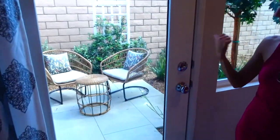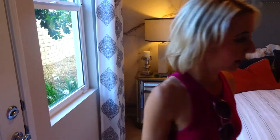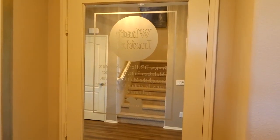Nice little room with a door to go out back. Yeah, a little sitting area. Plenty of room for that.